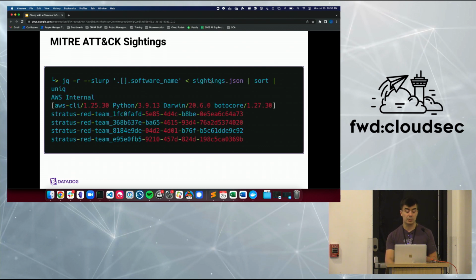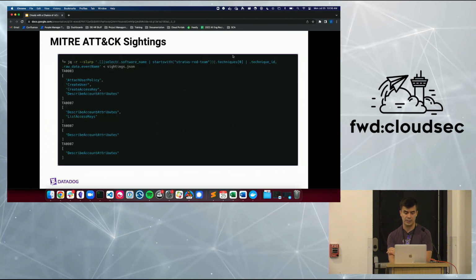To me, it's anything with the software name or user agent of Stratus Red Team. You can also look through those software names, pull out anything that starts with Stratus, pull out the techniques, and then look at those in combination with those MITRE ATT&CK technique IDs. Very quickly, I'm looking at this data, and I can say anything past that TA007 in the middle and down is just noise, but the first one that I see, that's the one I want to write my detection on. It's really useful when you're going through these and building these things out.